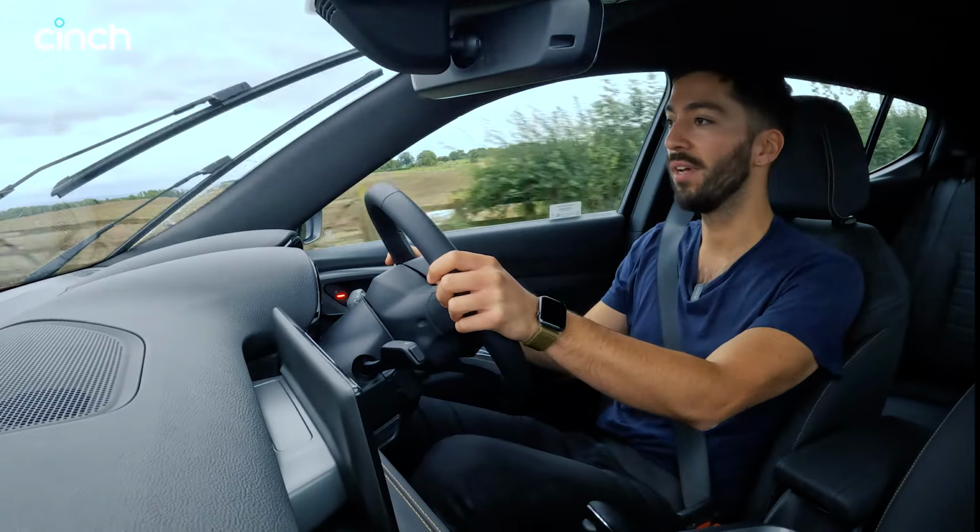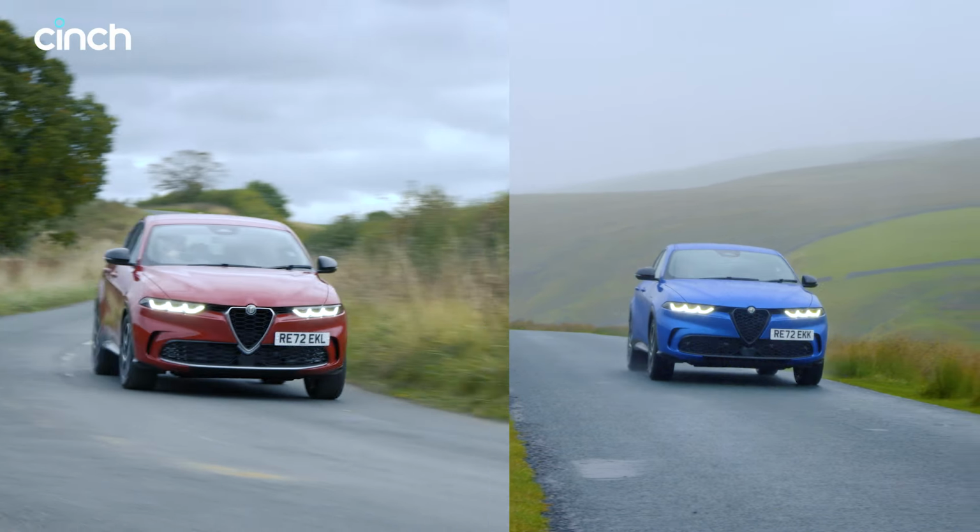Okay, we're actually done now. Two different Alfa Romeo Tonale models, two very good products.